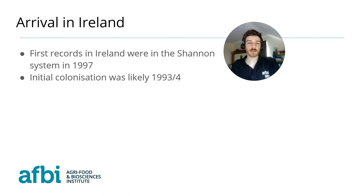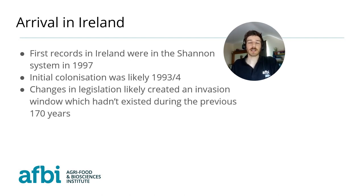And interestingly, around this time, there were some changes in legislation around secondhand boats in Great Britain regarding the import of used watercraft into Ireland from Britain, alongside also new requirements for certificates of competence for use of secondhand boats in England. And the combination of those factors likely increased the sale of secondhand boats from England to Ireland. And those kind of unique circumstances likely created a window of invasion into Ireland for the zebra mussel, which hadn't existed, as I said, in the previous 170 years.